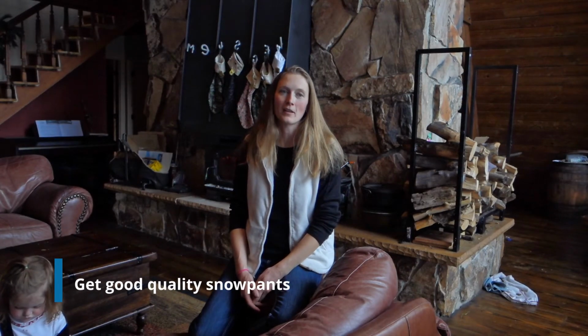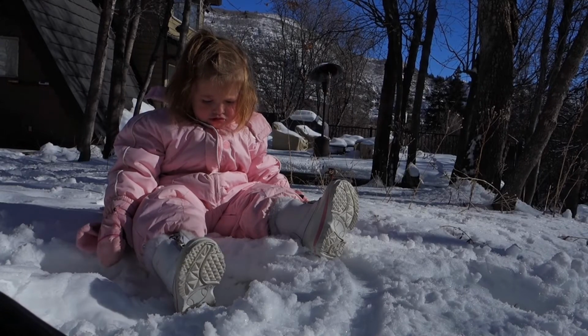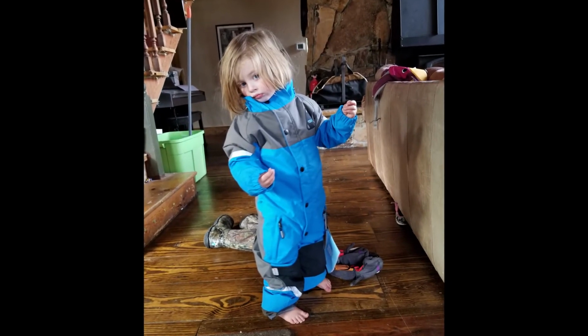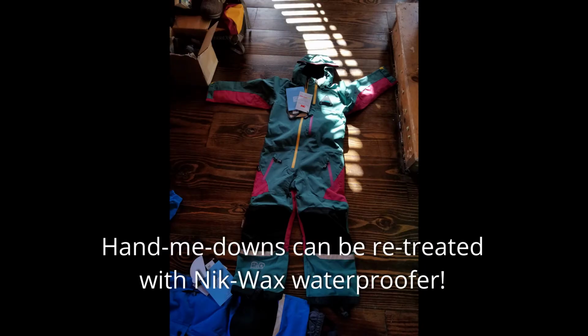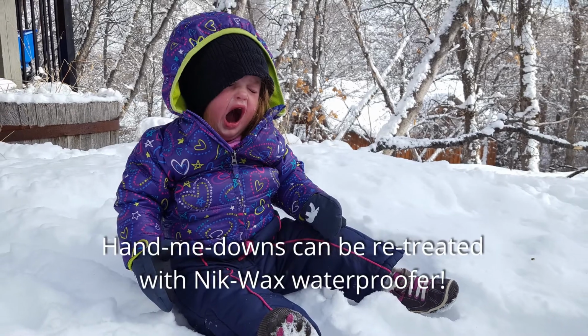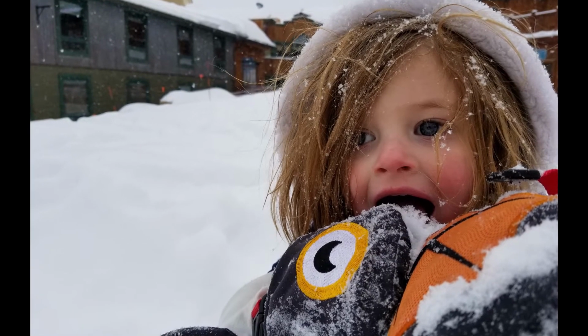Tip 8, get good quality snow pants. Toddlers spend more time rolling and sitting and laying in the snow than adults, so you want something that's waterproof and will keep them warm. If you have a nice pair of snow pants and coat, then your toddler can stay out for longer, but it doesn't have to be expensive. We use hand-me-down clothes from older cousins or from siblings, or we buy snow clothes at our local thrift store. They usually will only fit for a season, maybe 2, so save your money.